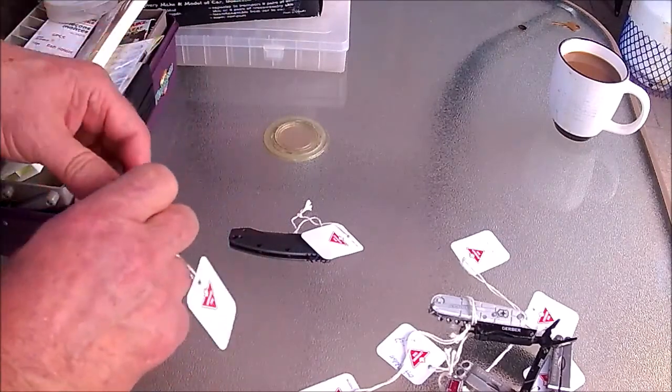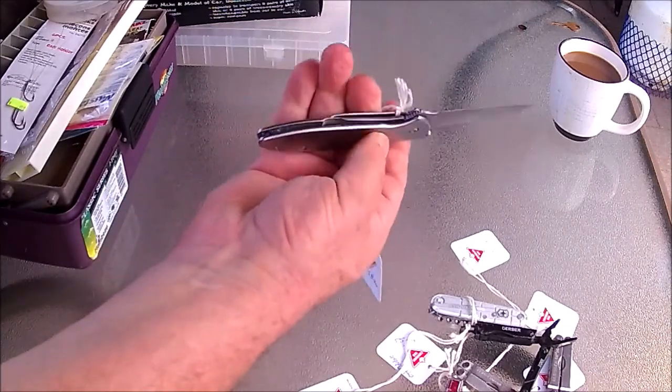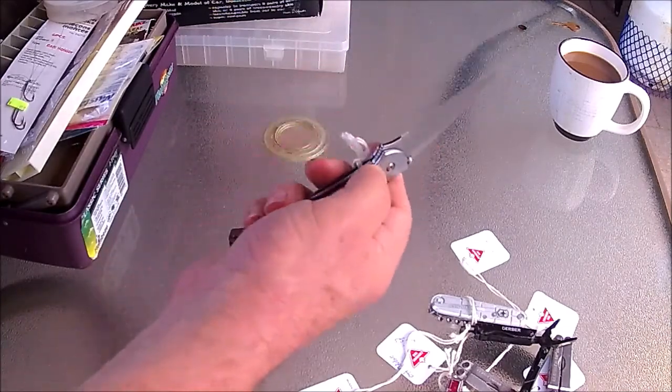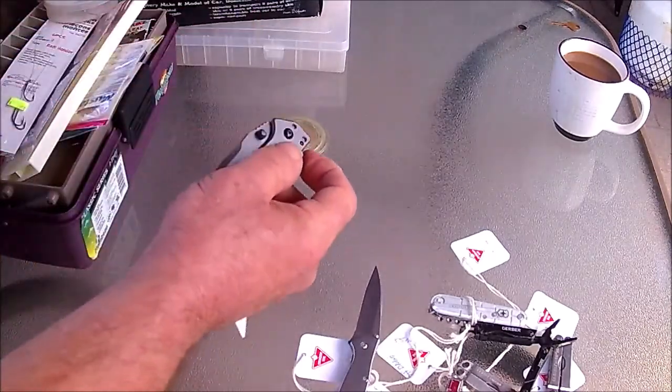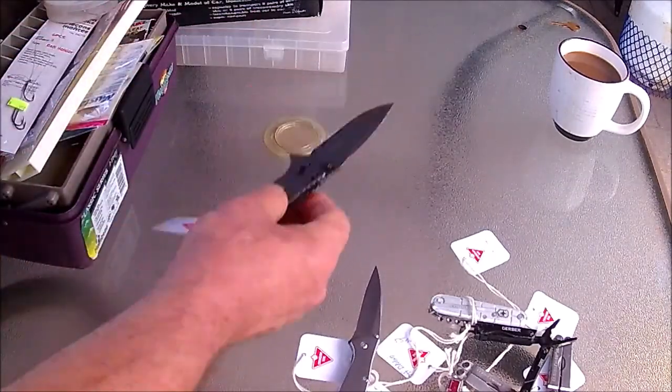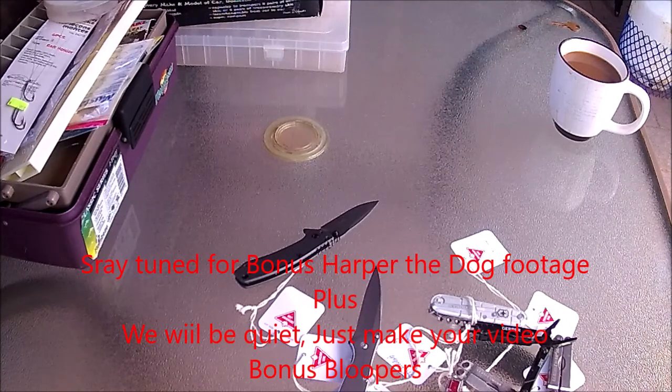And then 2 Kershaws, I got the 2 of them for 25. So a Leek. And I think this is a Cryo titanium coated. So anyways, that's pretty well what I got. It's not a big haul this time, but it's what I got.